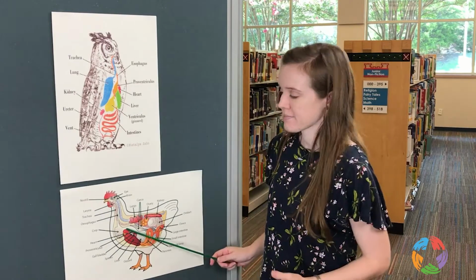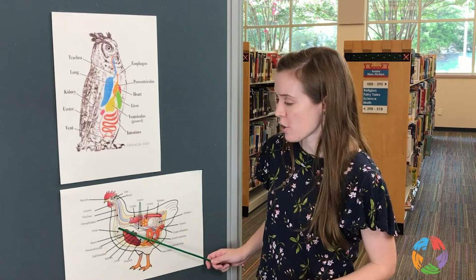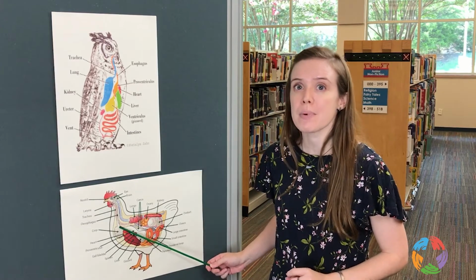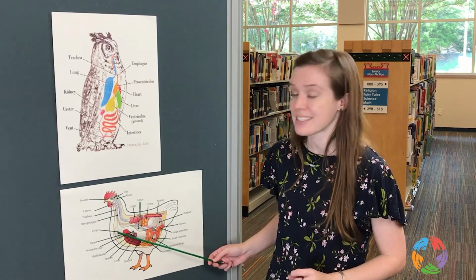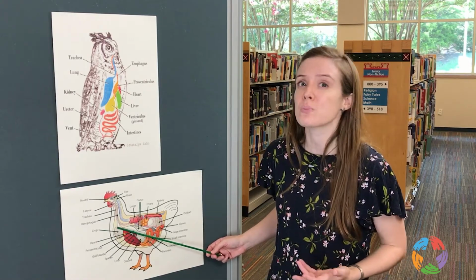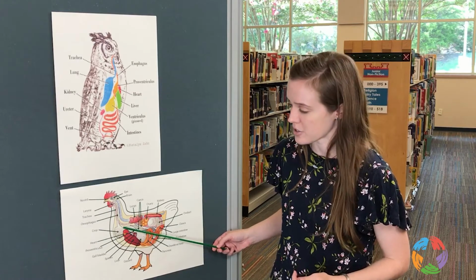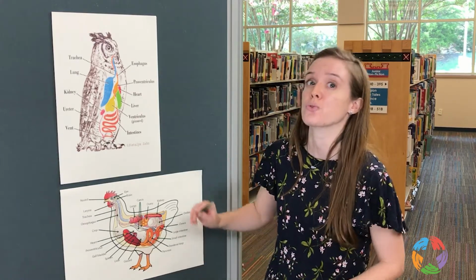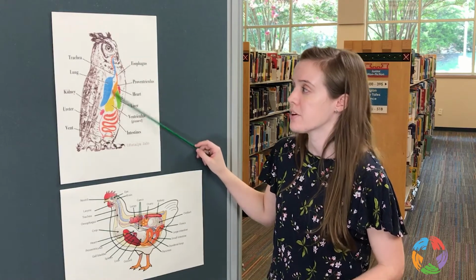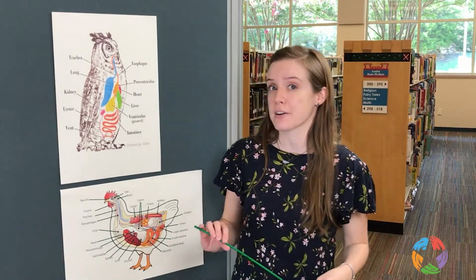Most birds, like chickens, swallow their food whole and it ends up in their crop. The crop is a bag-like pouch that is an enlargement of the esophagus in a bird's neck. It's where their food begins to be digested, allowing it to be softened before it enters their stomach. However, owls don't have a crop, so their food goes straight from their mouth to their gizzard. The gizzard is part of an owl's stomach.